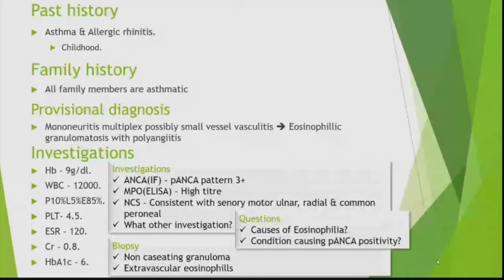So name some other conditions producing P-ANCA positivity. Is it specific for this condition, or are there other situations where it can be positive? Polyarteritis nodosa? No. Polyarteritis nodosa has no specific antibody. That's why it is very difficult to recognize. You have to demonstrate aneurysm formation by angiography, and demonstrate histopathology by nerve biopsy or muscle biopsy. Like that you diagnose. It's a very difficult diagnosis. There are no antibodies in polyarteritis nodosa. Be specific. Very specific.